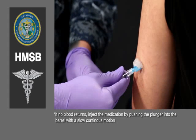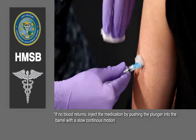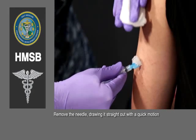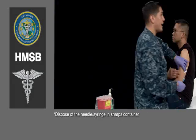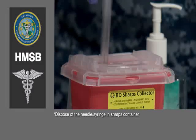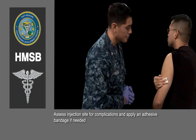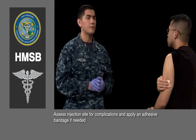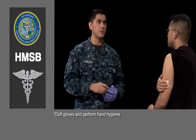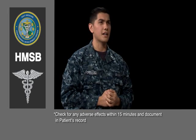If not, I'll inject the medication by pushing the plunger into the barrel with a slow, continuous motion. Once complete, I'll remove the needle, drawing it out with a straight, quick motion. I'll apply pressure to the site with gauze and dispose of the needle and syringe in a sharps container. I'm going to take a look at the site to check for any complications and apply adhesive bandage if needed. Finally, I'll doff my gloves and perform hand hygiene. After 15 minutes, I'll check the patient for any adverse effects and document the procedure in their record.